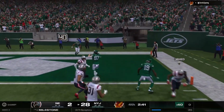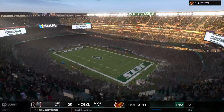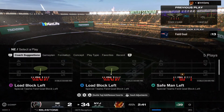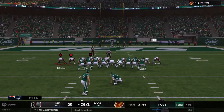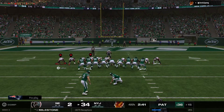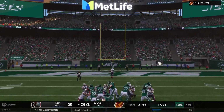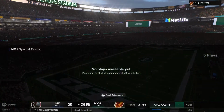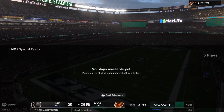Able to find the open man. That's complete. And they are going to score again. Yet another touchdown as they just add to their totals. Now they'll line up to kick the extra point. And he's been a busy man, 5 for 5 now as he knocks another one through to extend the lead.